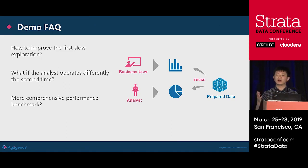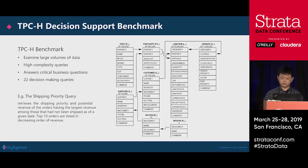Finally, some may ask, what level of performance improvement can you achieve? Is there a more comprehensive performance benchmark like that? Yes, and we have one, and I'm going to show you. So we have the TPCH benchmark running on Kyligence Enterprise 4 beta. Just in case you're not familiar, TPCH is a well-known decision-making benchmark. It is composed of 22 decision-making queries, which scan a large volume of data. They are highly complex queries and answer real critical business questions.